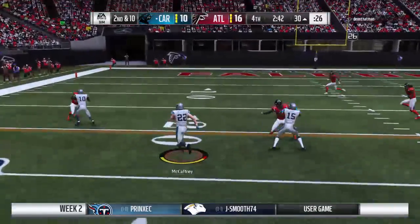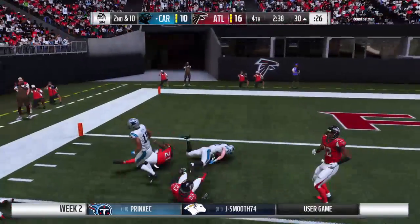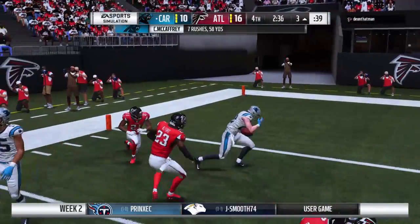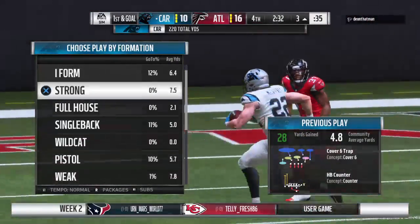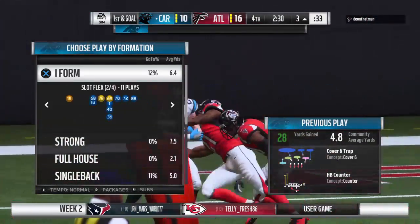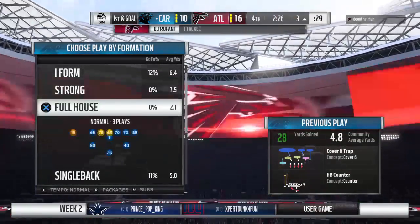McCaffrey on the counter. And they will eventually get him down, but he's inside the 5 all the way to the 3. That one 28 yards on the ground. Hey, we all know it's turned into a passing league in the NFL, but that doesn't mean people still don't like to run the football.